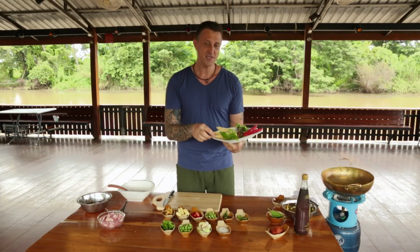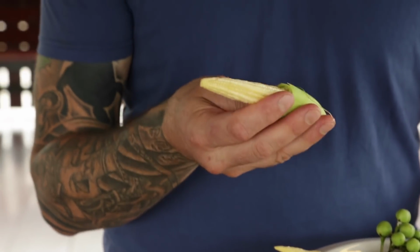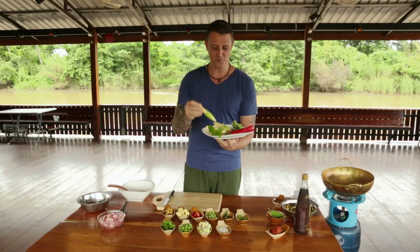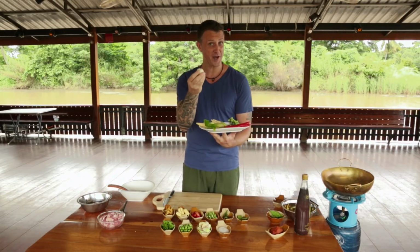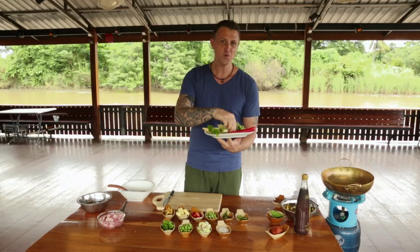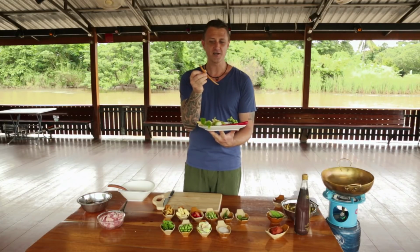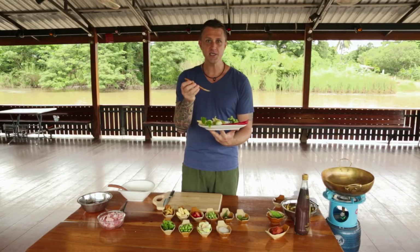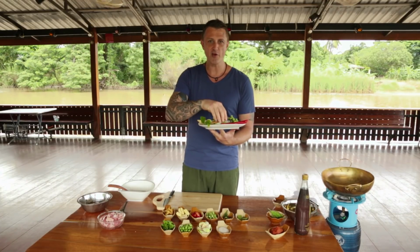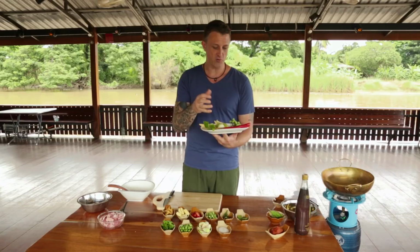Now, this here is a baby corn, and this is how it comes fresh, still in the husk. It's really lovely. Over here are the Thai eggplants that we picked at that organic farm yesterday. This one here, grachai. Now, grachai is, the best way to describe it is like a ginseng style of flavour. Adds a very earthy flavour, very unique for jungle curry.